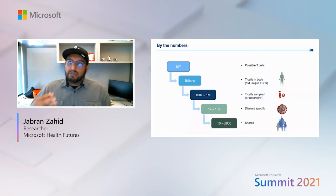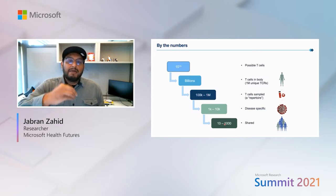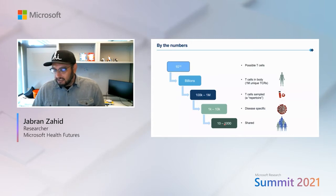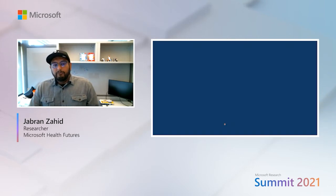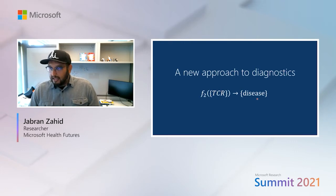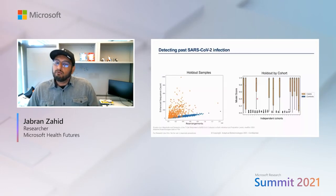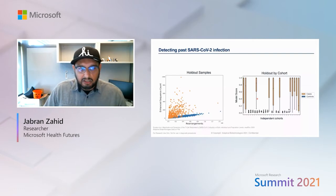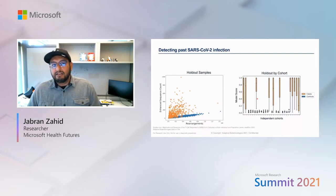the signal that we can see, the T cells we see amongst many, many different individuals who all have the same disease. So this is really a new approach to diagnostics. Given the T cell repertoire, can we predict disease? And the answer is absolutely. And we've done that with COVID. So we are able, using this technology, to detect a past COVID infection.